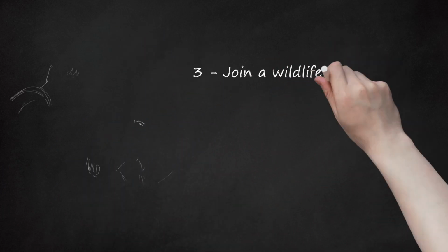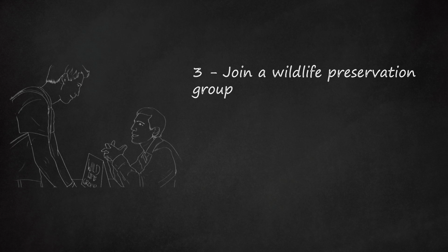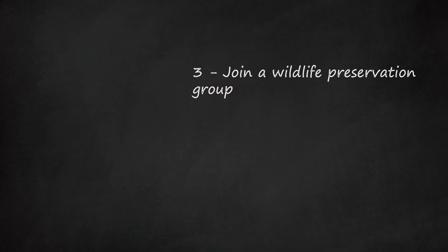3. Join a wildlife preservation group. There are numerous national and international organizations that work to protect endangered species, and you may also find local organizations in your area. They might be doing things as simple as weed removal and native planting in the local nature preserve. Join them or start a group yourself.